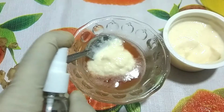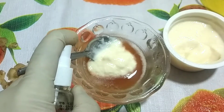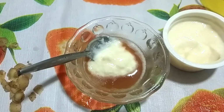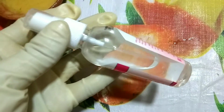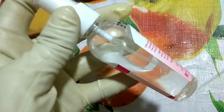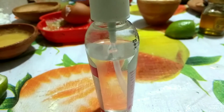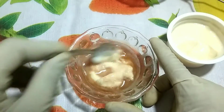Add some rose water. The anti-inflammatory properties of rose water can help reduce skin redness, prevent additional swelling, and soothe the discomfort of acne. According to research from 2011, rose water is rich in vitamin C and phenolics, making it a natural, anti-inflammatory option for inflamed acne. Mix well.